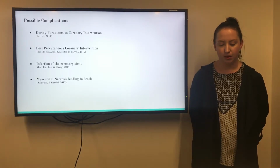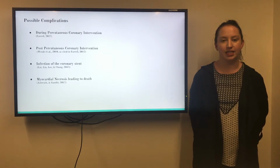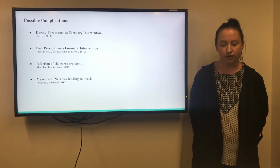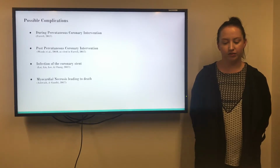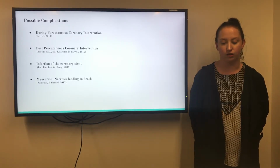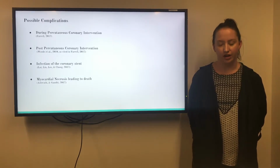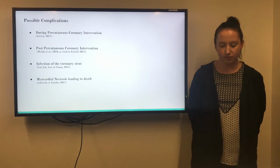Post-PCI complications may also include sudden closure of the artery, bruising or bleeding at the initial site, hematoma, blood clot, or kidney injury. Secondly, infection of the stent implanted in John's artery, marked by symptoms of fever, chest pain, and positive blood cultures, could present as another complication. Although this is very rare, it carries a high mortality rate and needs to be carefully monitored.